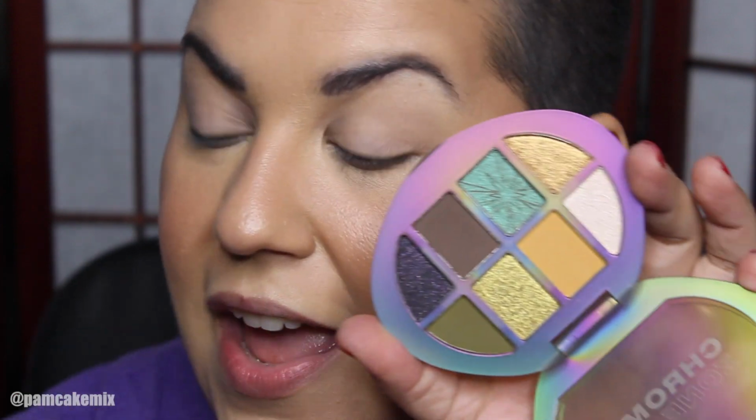Multi-chromes and duochromes are some of my favorites, especially if you do a really simple eye look and just apply that one shade all over the lid. It's always just gonna look so good. So I'm gonna go ahead and zoom you guys in. We're going to apply some eyeshadow primer and get started. Okay, so I applied my eyeshadow primer and I'm just gonna let it sit for a second. I figured I should probably swatch this for you, and plus I'm excited to feel these shades. I haven't touched any of it yet.